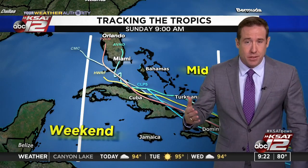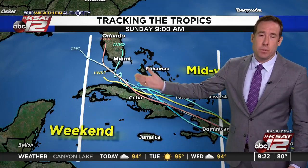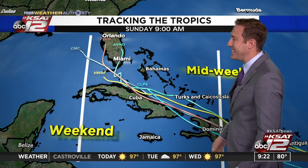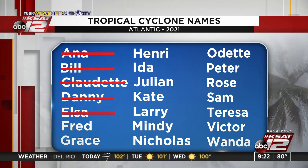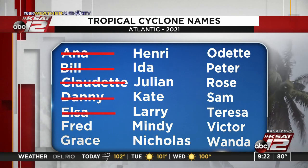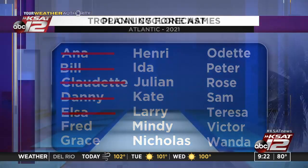We just need to watch it. Could it move into the Gulf of Mexico? Yes. Could it move towards Florida? Yes. A lot of options here, and it's just one of those situations where we're going to have to wait and see. As of right now, we don't know if it will affect Texas. But if it does get named, it would be Fred. Grace is the next name, Henri, followed by Ida and Julian.